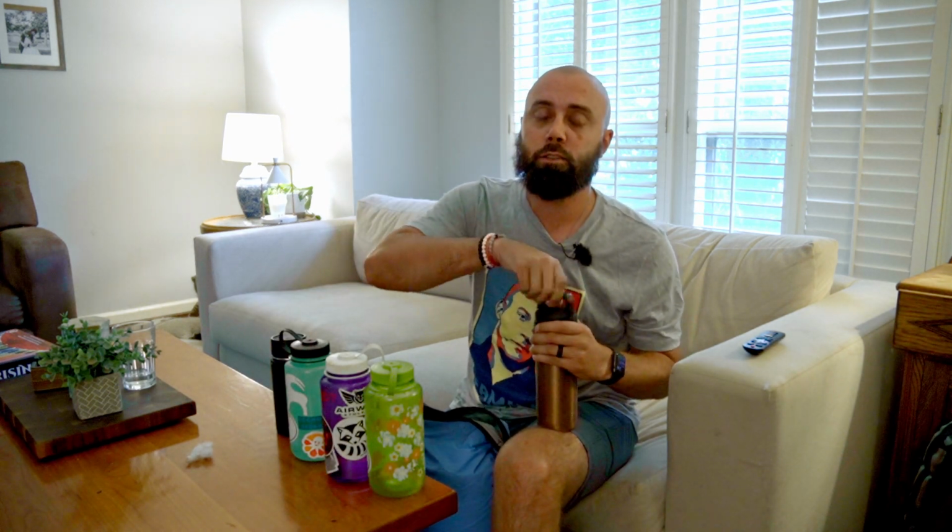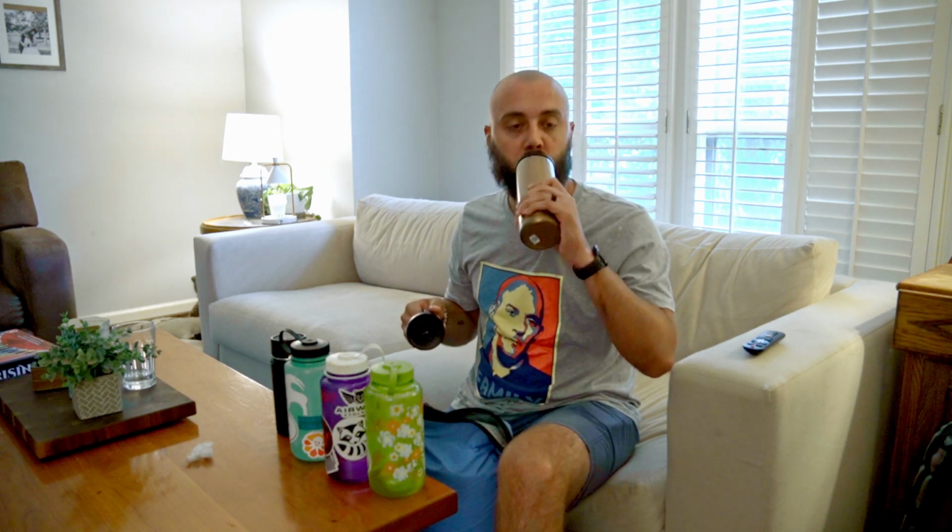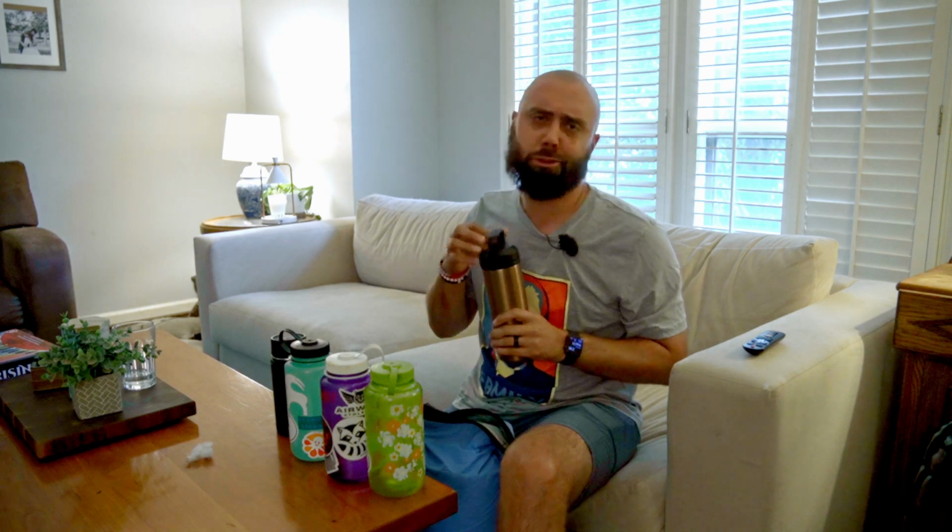And then usually this one is super cool because it unscrews two different ways, and it has a normal drinking top where you can unscrew it all the way. Because of that, usually on my drive home after I finish, if it's between rounds or whatever, this brown one, you gotta make sure you're staying hydrated even when you're shooting a video inside.